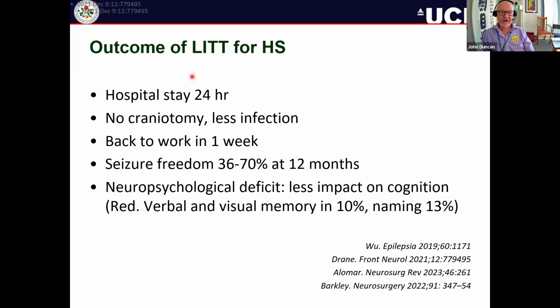In terms of the outcome, typically for hippocampal sclerosis, the hospital stay would be 24 hours. There's no craniotomy, so there's much less risk of infection. Typically, patients will be back to work within a week rather than 1 to 2 months. Seizure freedom rate is less good, about 36 to 70% at 12 months.